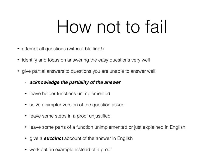And here is how not to fail. It's very easy not to fail this exam if you pay attention. The first thing is attempt all questions. Don't write nonsense, but write what you know.